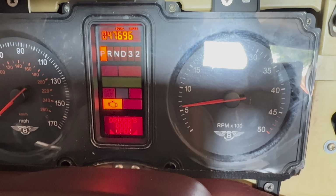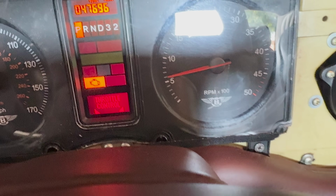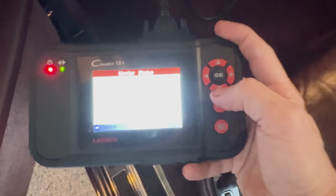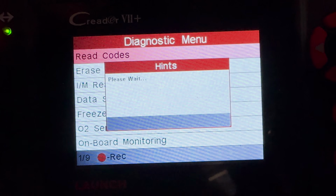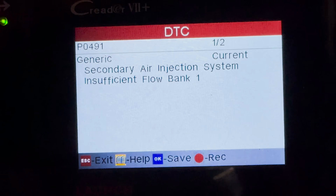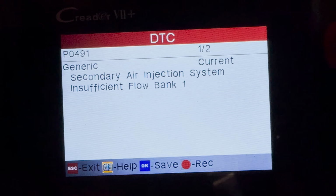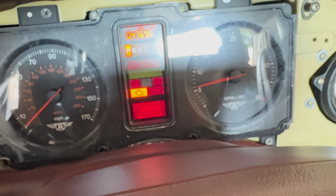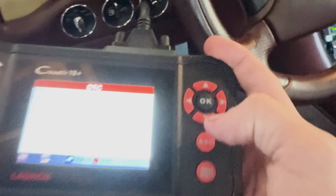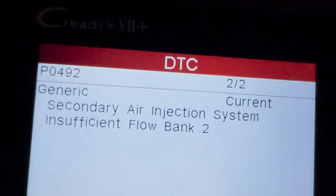Boom. All right, I finally got a check engine light to figure out why the secondary air wasn't showing. So let's pop over to this bad boy. Figure out what's wrong. Read codes. Yep. Secondary air injection system, insufficient bank 1 and bank 2. I'm not going to clear it because this has been the issue all along. It just finally went through the readiness to figure out that there wasn't something right. So for now, we are just going to start Googling and figuring out if we can get it.